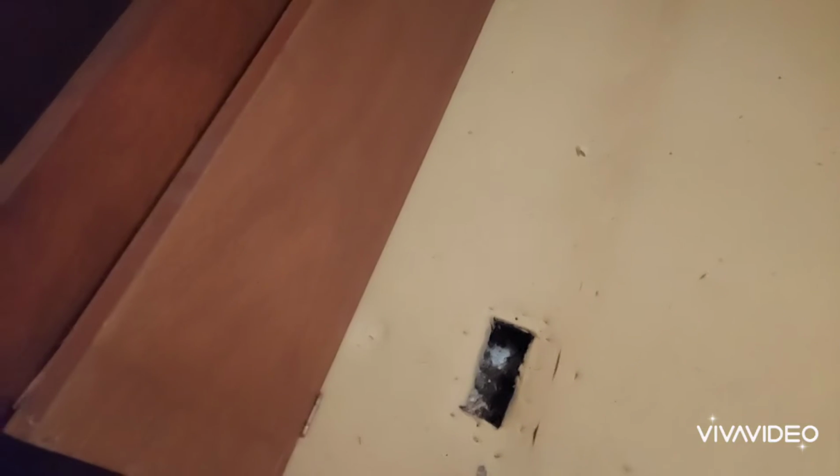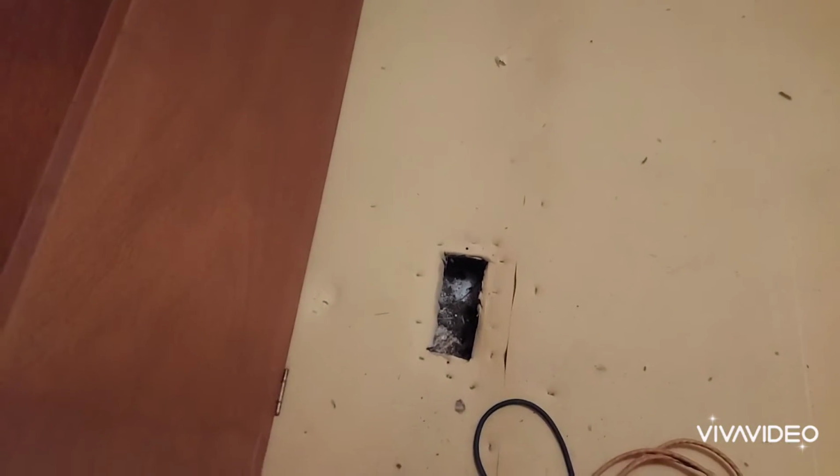Real odd kind of setup. A little different than normal, but this paneling is in good shape. I just don't like the color, so I'm not 100% sure if I'm going to keep it that color. But we've overlaid the floors.